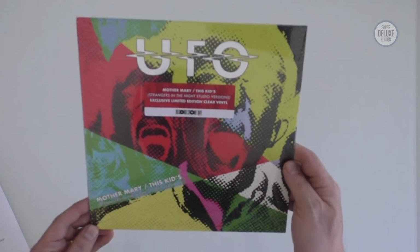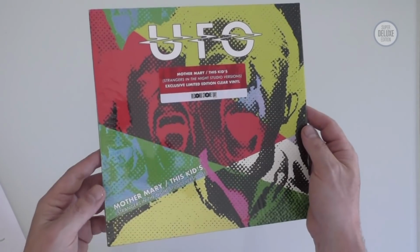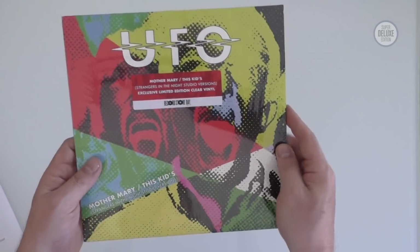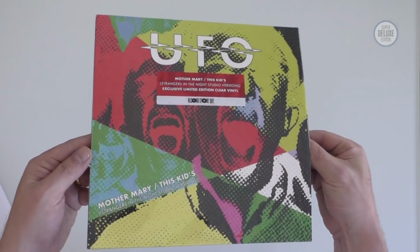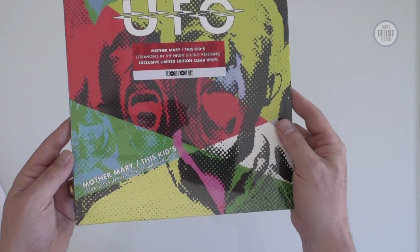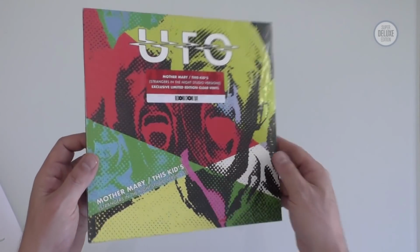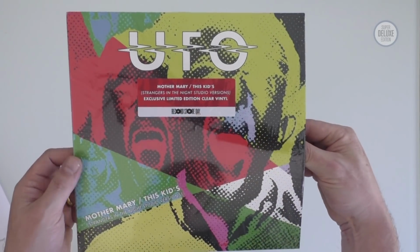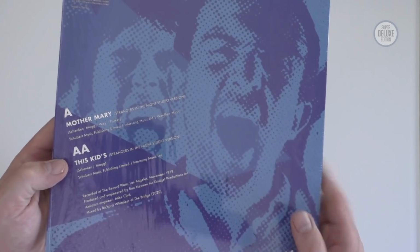So this is quite interesting. UFO, 2 tracks from their 1979 Strangers in the Night live album. However, these are the tracks that were recorded and then crowd noises were dubbed over the top to make it sound like they were live, but they weren't actually live. They were studio recordings. So what the record company have done, Chrysalis, is they've newly mixed the tracks and taken away the crowd dubbing, so they just sound like studio recordings now. The 2 tracks in question are Mother Mary and This Kids.